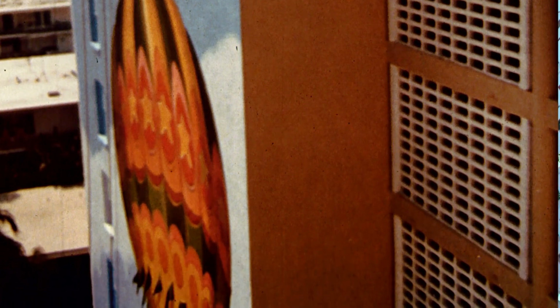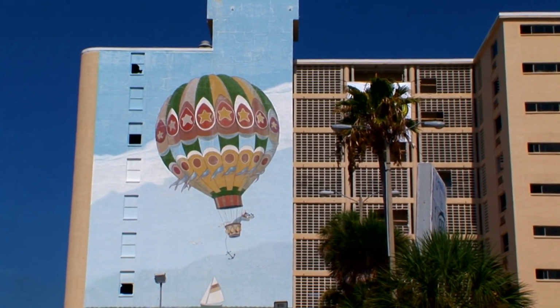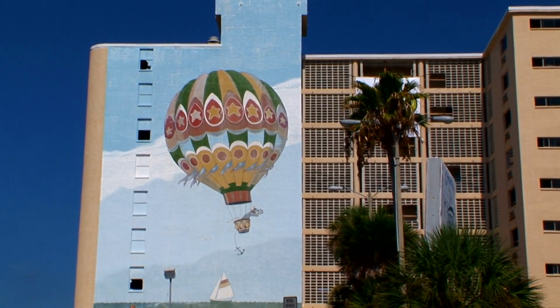Do you remember this building going up? Yes, we were here when they built the spyglass, and we've used that hot air balloon as directions for the last 20 years that I know of, and I'm sure they used it before that. But how really beautiful it came out. I love it, and I'm going to miss it.